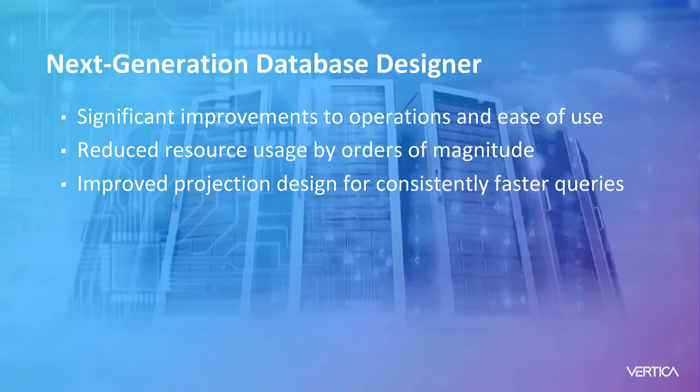So I mentioned the next generation database designer, and I have a bunch more to cover here. We're wrapping up through Vertica 10 here and have to get on to a couple of future slides. So basically, we've simplified the API significantly for the database designer and reduced the resources it uses. The goal here is to get this to something that people can use more frequently on their production systems, to make sure their projections are optimized for their workload.